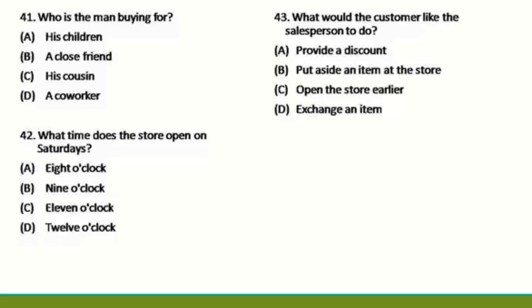Number 41. Who is the man buying for? Number 42. What time does the store open on Saturdays? Number 43. What would the customer like the salesperson to do?